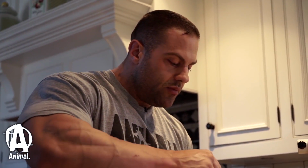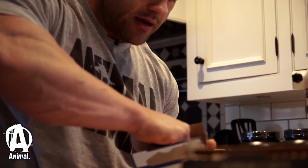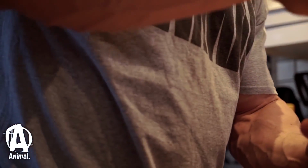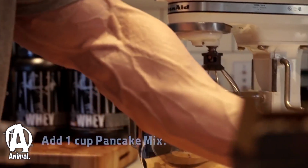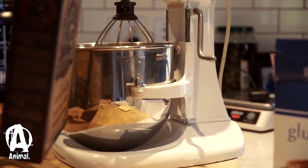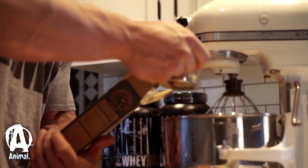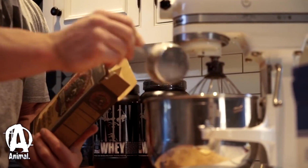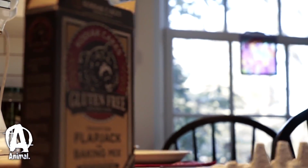So because we're making 2 pancakes here at a time, I do half a cup of each. This one actually has more fiber, which is a good thing.